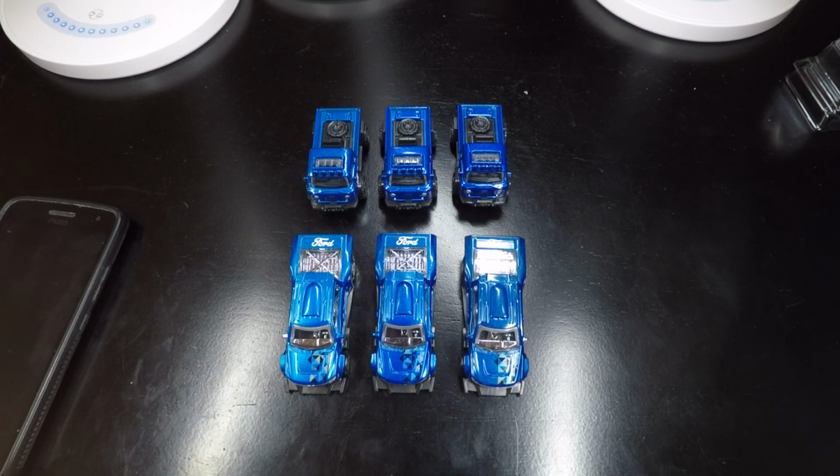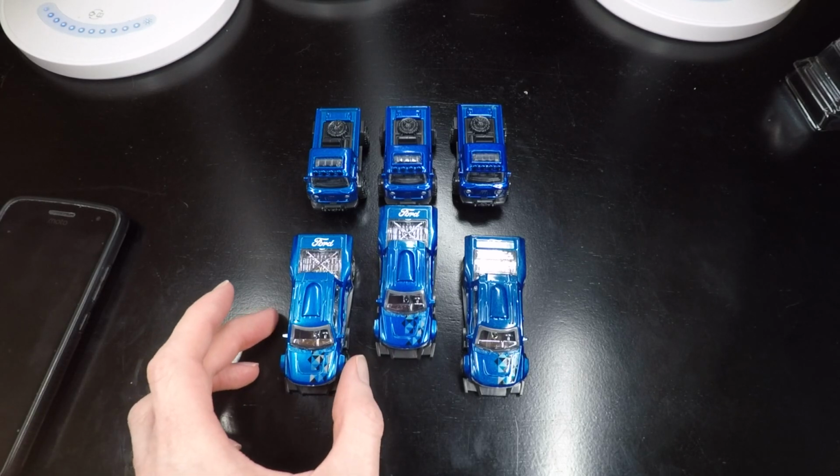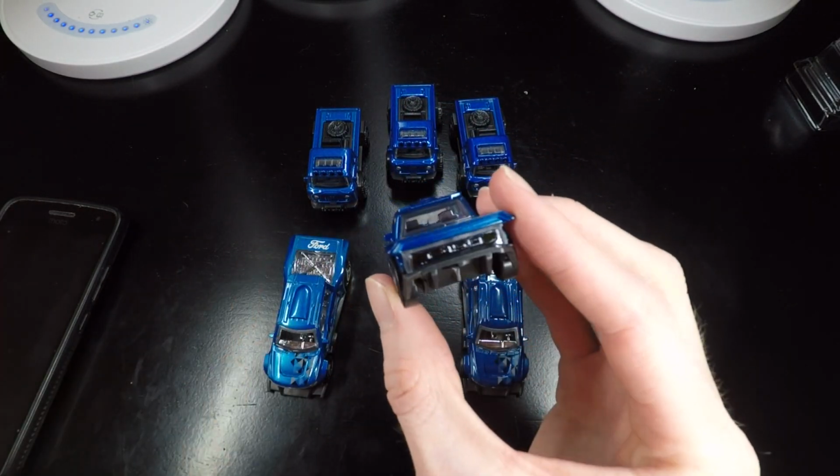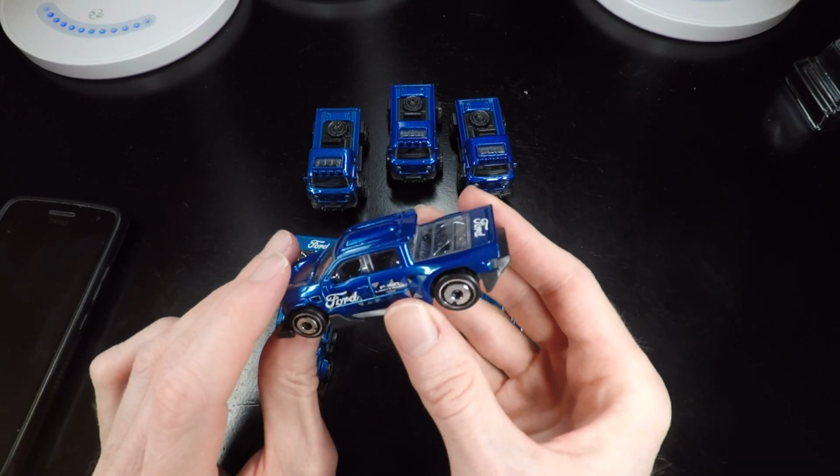It's very cool. I love the white Ford logo on the top and the sides of the truck. I like that the truck says F-150 Lightning on the door. That's awesome. The one thing I don't like about it is this race car splitter in the front and the side skirts, and it features this crazy rear diffuser.